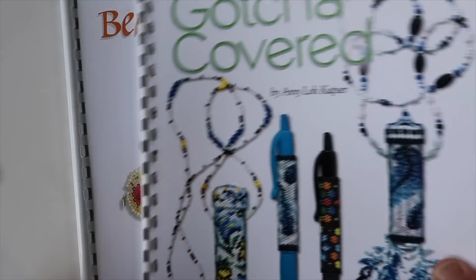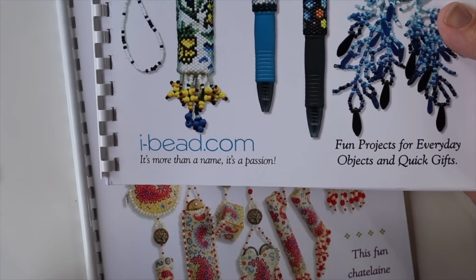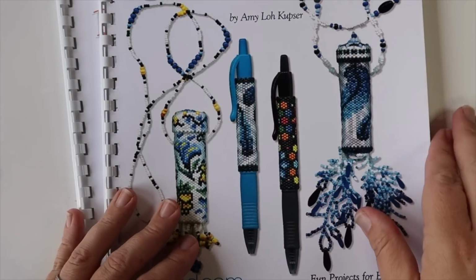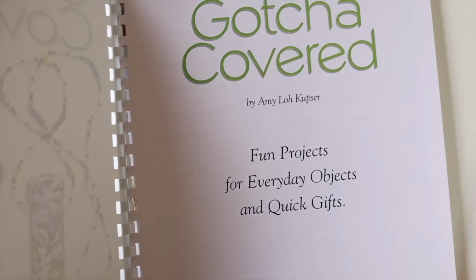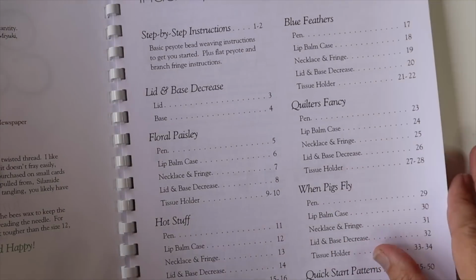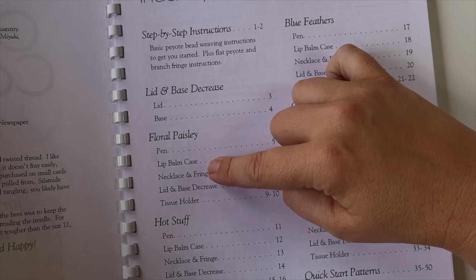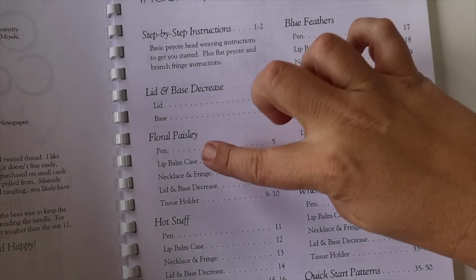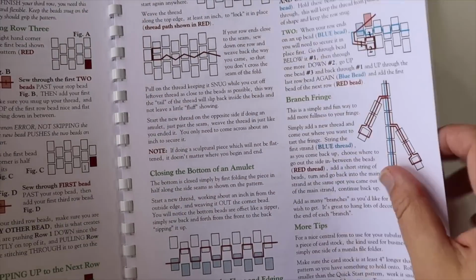Okay, the next things I purchased were 2 books, and I got these from the booth ibead.com, and it was really incredible. The lady had all the different samples laid out. This first one is called Gotcha Covered, and it's basically got a bunch of projects where it teaches you how to do a pen, a lip balm case, a necklace, a tissue holder for 5 different patterns are actually in here.